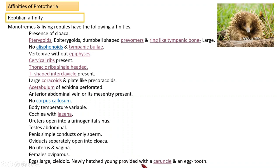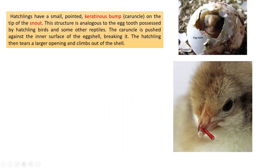And the newly hatched young ones are provided with the caruncle. Caruncle means, as we can see here, this is the caruncle. It's a keratinous bump at the tip of the snout. And what is its function? What is the use of this caruncle? The young one uses that caruncle to break the eggshell to come out.